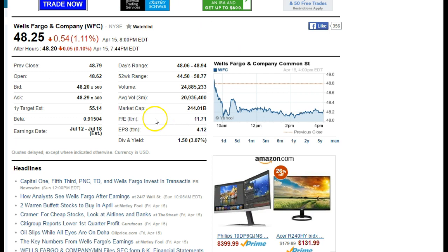Now, this is something else I do. That was step number 2. I like looking at the PE ratio. I like seeing what a stock's done on any kind of basis, like 1 month, 3 months, 6 months, 12 months, depending upon what you're looking to invest.